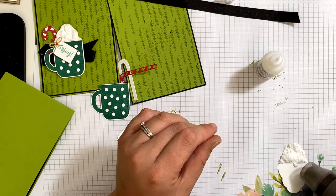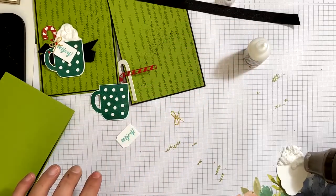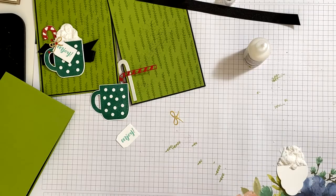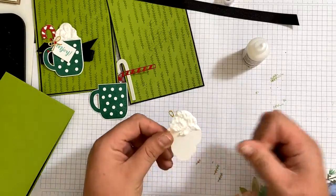So because this is puff paint, it sort of stays puffy, but you can push the puff down a little bit if you want. So hopefully that's alright. It's a bit uneven. I do prefer my original one, but I'm going to take the puff out a little bit because it went a little bit too high.